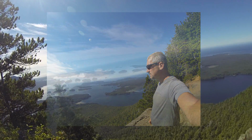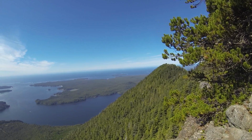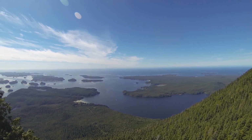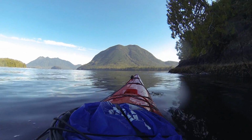The return trip is simpler, of course, and you can easily accomplish this in a day for most fitness levels anyway, though you may want to camp at Kakawis to break up the paddle and the hike. It all makes for an enchanting journey, combining good exercise, fresh air, and the chance to appreciate the beauty of Clayoquot Sound.